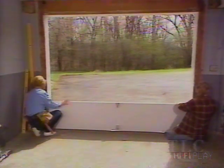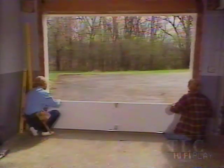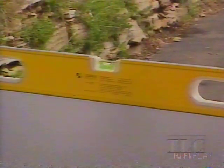How are you lined up on that door stop? I'm about at the edge of the stop. How about you? Oh, actually, I could use about 1/8 of an inch, if that. Okay. Perfect. And the next step is to level it. Then we'll temporarily nail it in place.